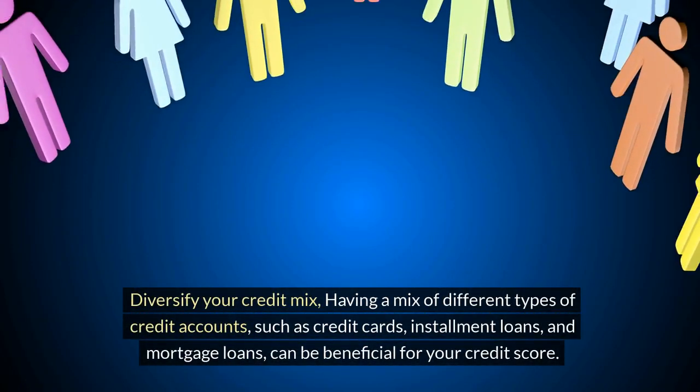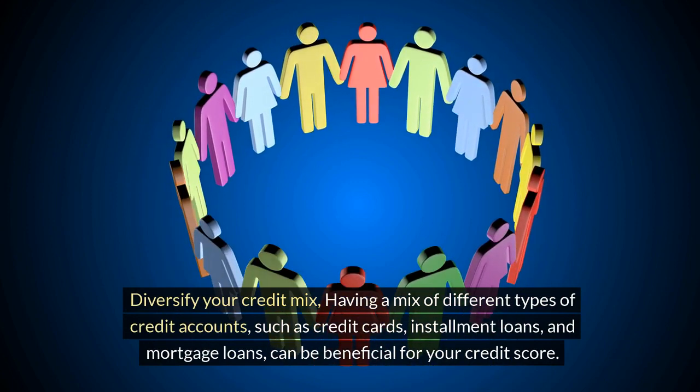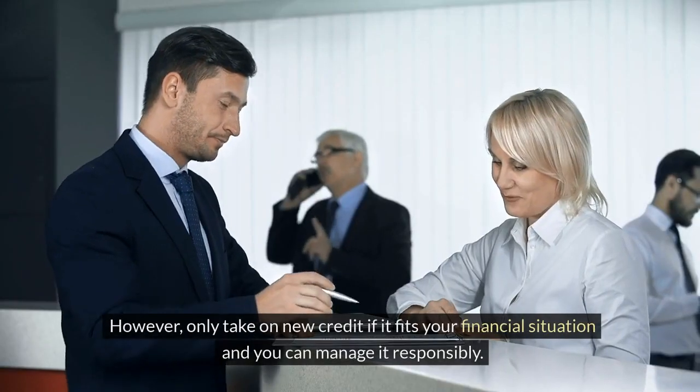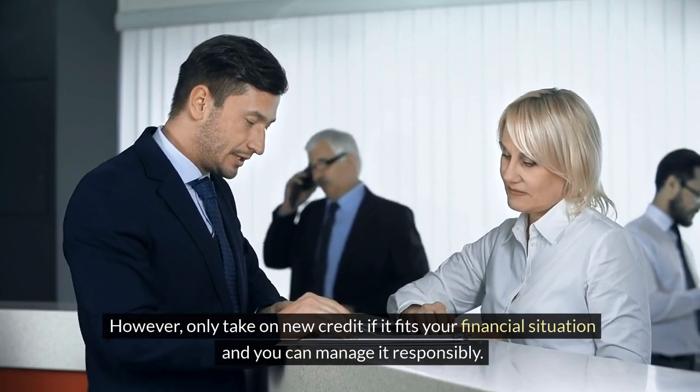Diversify your credit mix. Having a mix of different types of credit accounts, such as credit cards, installment loans, and mortgage loans, can be beneficial for your credit score. However, only take on new credit if it fits your financial situation and you can manage it responsibly.